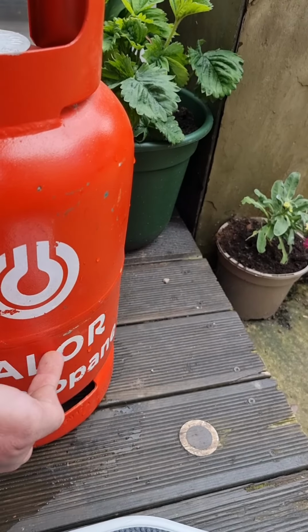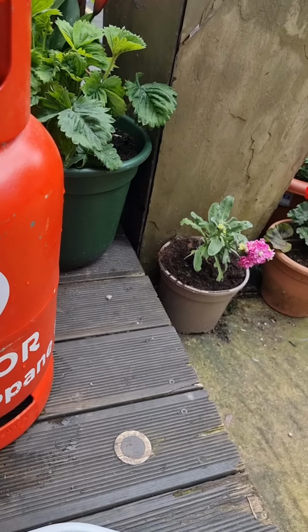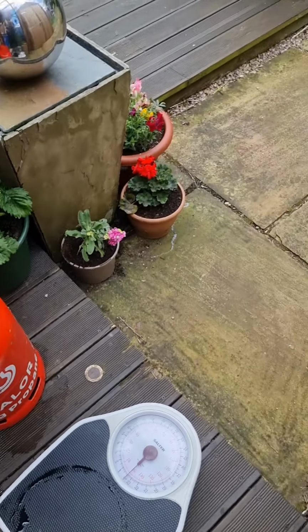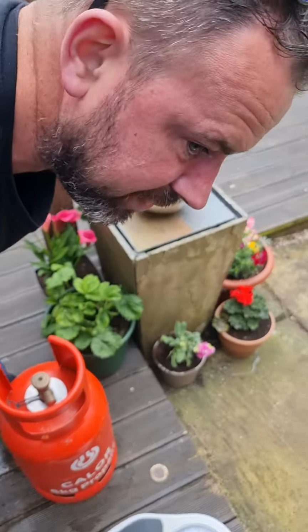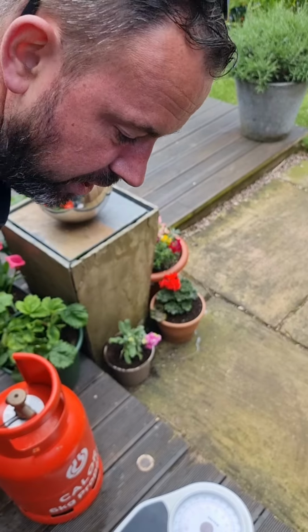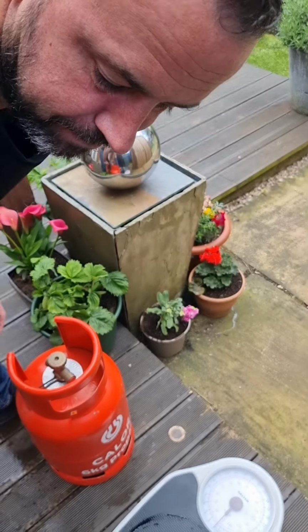So the fill line on a brand new bottle is about an inch below the weld line of the bottle, and we've had readings up here before. Even the man at the shop said it's about 5 inches from the top, something like that, but clearly it's not. Are we being had over?